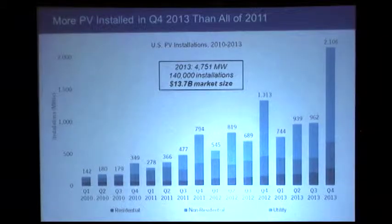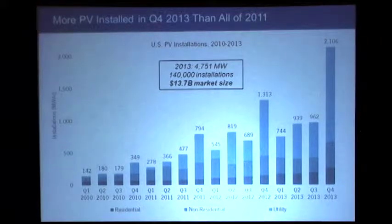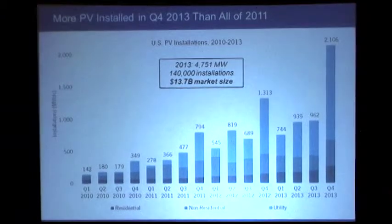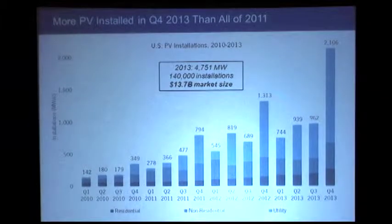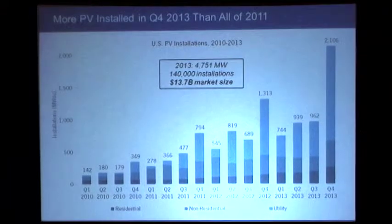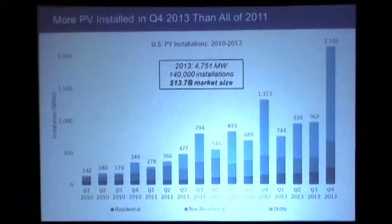In 2013, we installed 4,751 megawatts of PV over the course of the year in the US. That's up 41% over 2012. So by way of context there, the market had been growing at nearly a 100% annual clip for a few years before that. So 41% growth in 2013 is actually a slowing of growth relative to the previous 2 or 3 years. But still, we're getting into high enough numbers now that when you see 41% annual growth, that's nothing to scoff at, certainly, and it's something I think to be impressed by.